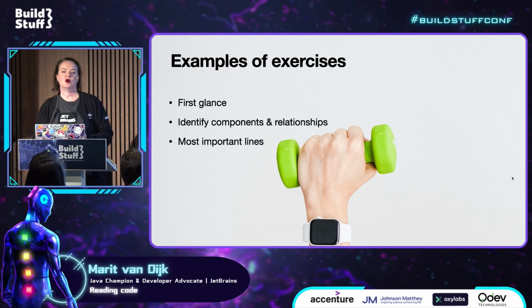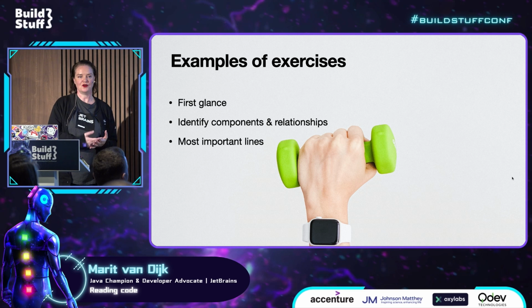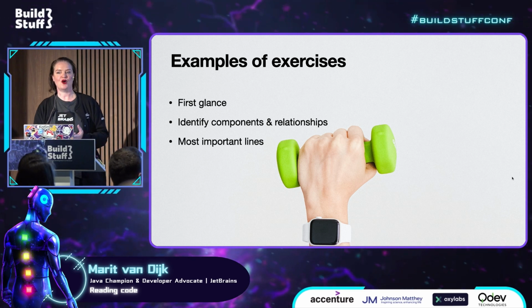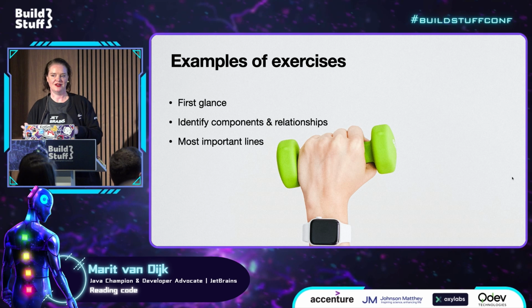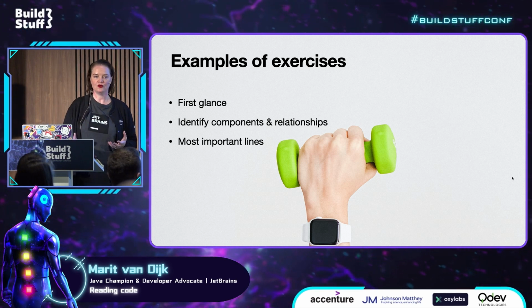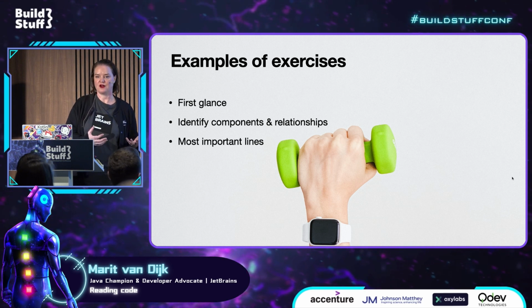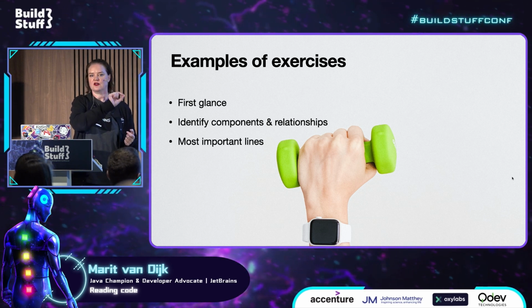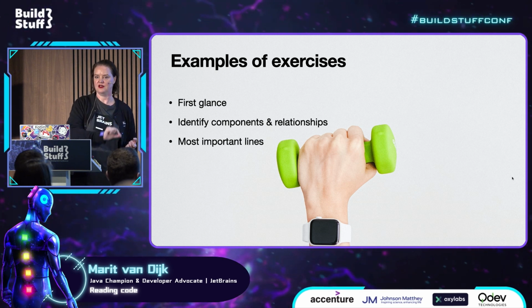We discuss what are the 5 most important lines in this piece of code, which is another really interesting exercise if you don't agree beforehand what most important means. So, like I said, we have people in the group with different roles. Some have, for example, a testing background, so they would say, these are the most important lines because something is going on here that needs a lot of test cases.